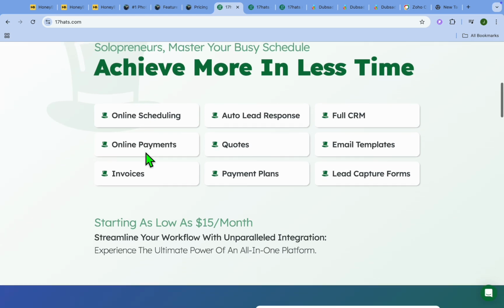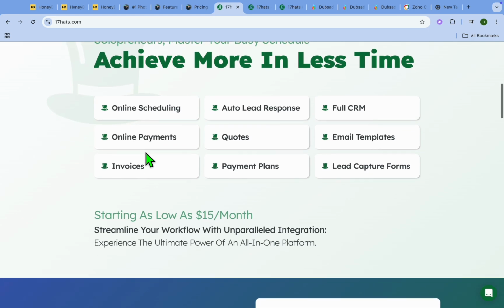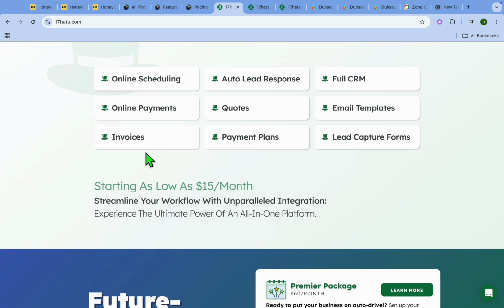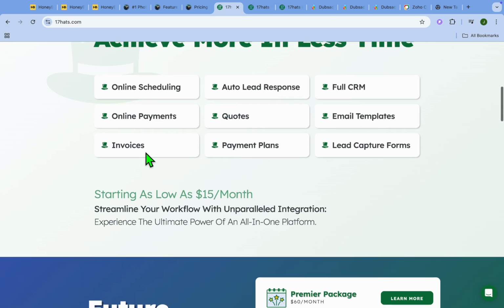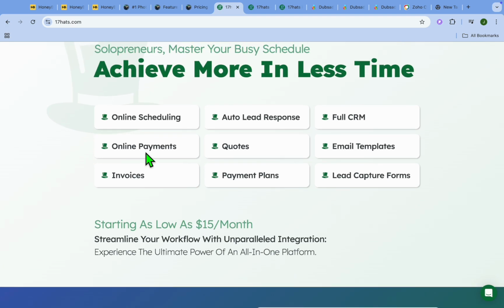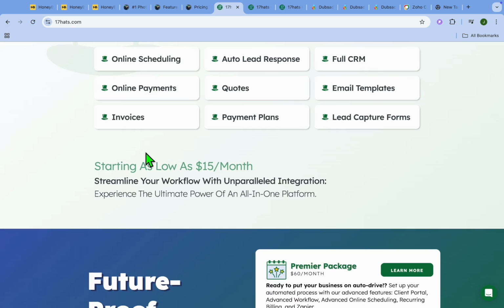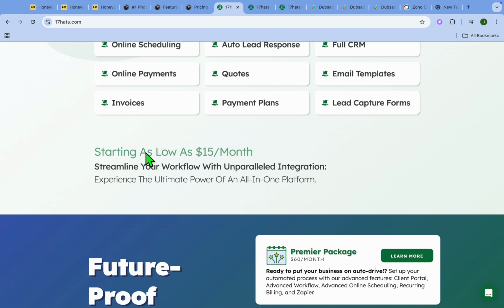Also, their automated scheduling. 17 Hats allows clients to book sessions directly through your website, which automatically syncs with your calendar.